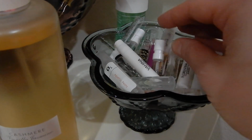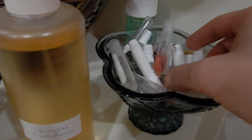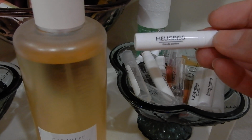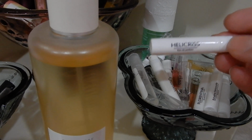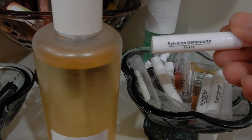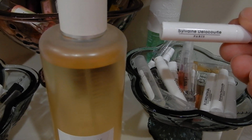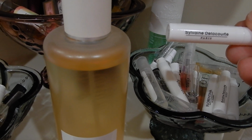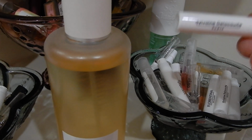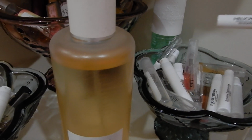I'm not going to go through all of these. That would be insane, but there's a lot of samples. One company that I need to place an order with coming up here soon, because I love their vanilla scents, is Sylvain Delacourt. This is obviously a French perfume brand, and if you like beautiful vanillas, oh gosh, they are so good, you guys. I believe they still have a sampler pack that you can order.